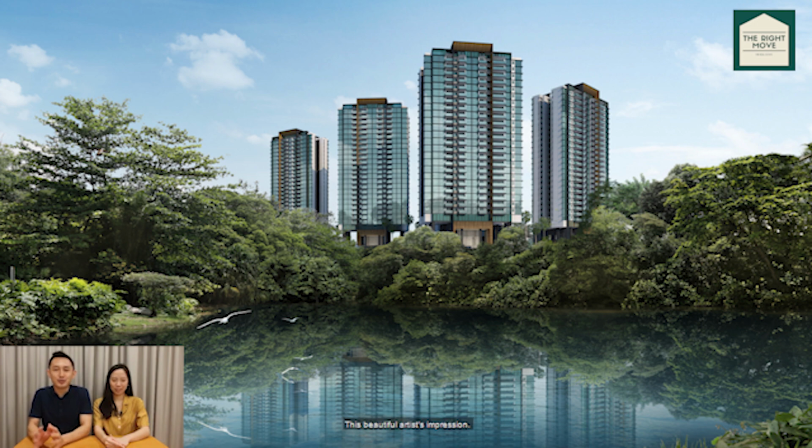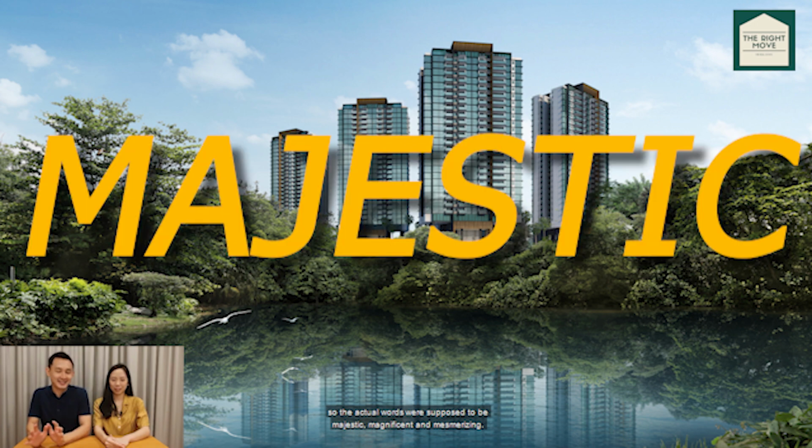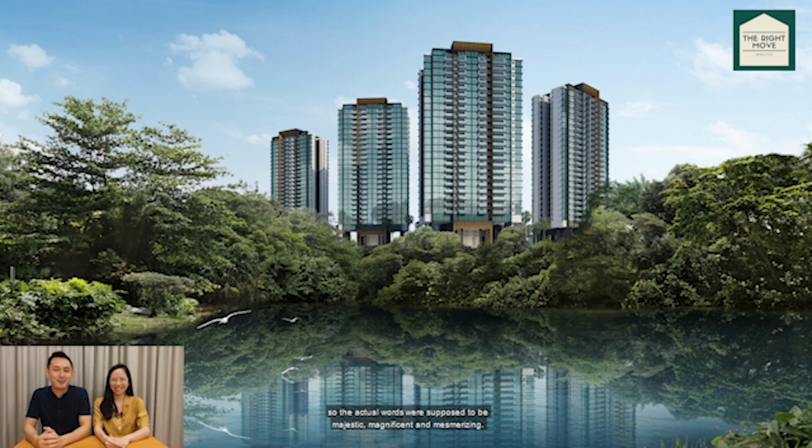This beautiful artist impression. So the actual words were Normanton Park was supposed to be majestic, magnificent, and mesmerizing. Yeah, and so I think this artist impression really shows you the view from Cambridge Park, and you can see that the block for the second floor, right, really starts very high up that even the second floor units can overlook the park and enjoy the view.